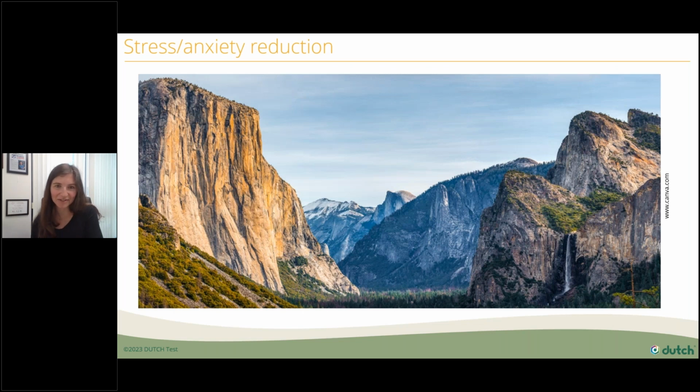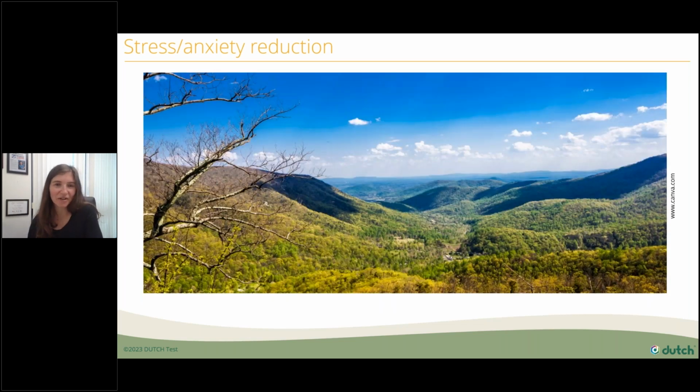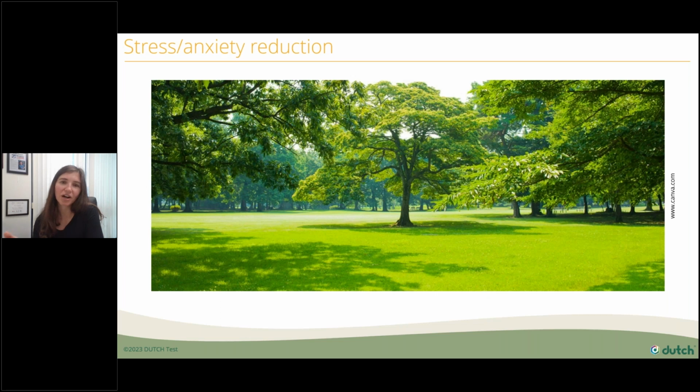I climbed that when I was 11 years old. My parents used to take us backpacking here every year when we were little. And I just kind of geek out these days and think, gosh, that must have been so good for my adrenals. But yeah, Yosemite has a special place in my heart. Anyone from Virginia? Here's Shenandoah National Park.